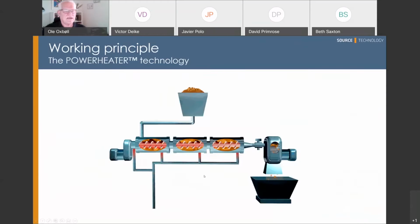So what's happening inside a power heater, and what happens in the process to be able to do this? We have a feeding system, first of all, for the meat emulsion, and that has a freeze to dry so we can control the flow. The power heater has a screw, and we have various configurations of the screw depending on what product we want to make. The screw can also be adjusted in speed.